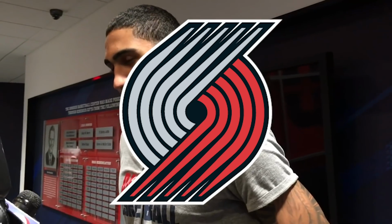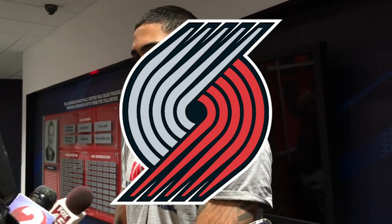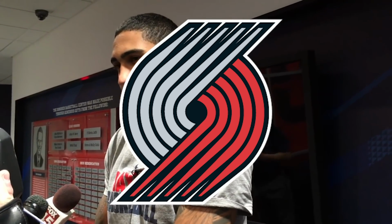Starting from the bottom and working our way up to the top pick, with the 14th pick in the draft, the Portland Trail Blazers select Obi Toppin from Dayton. Dayton have been a major surprise in the standings this year and have competed tough with some very good opponents, and much of that success is due to Toppin and his phenomenal play on the court.